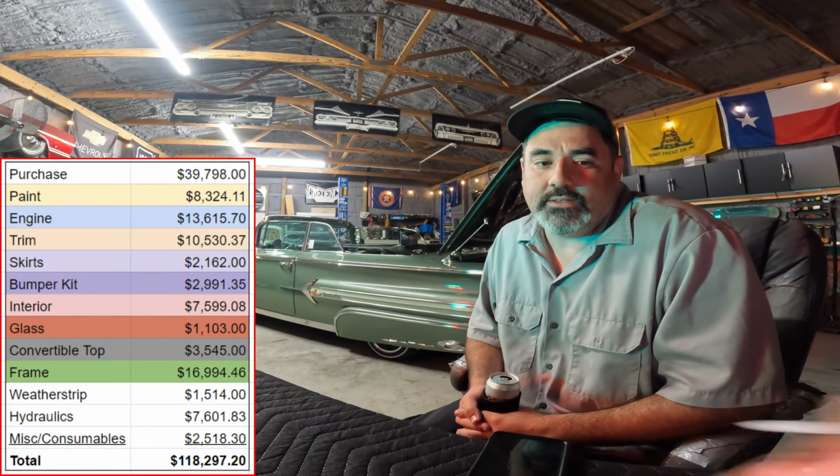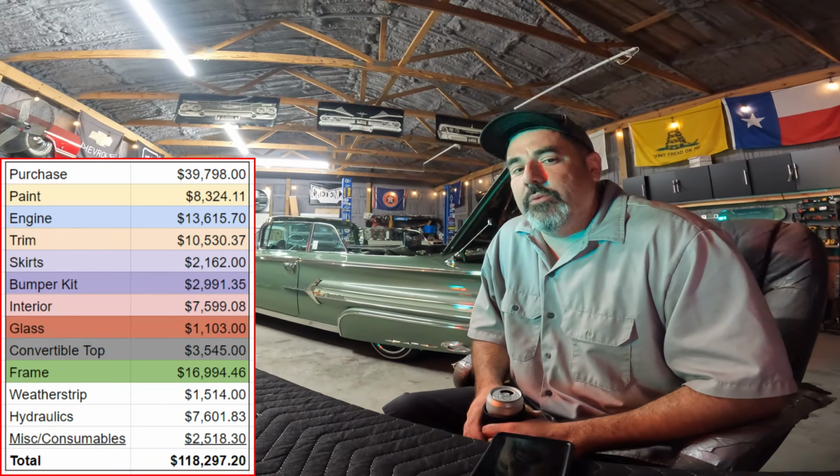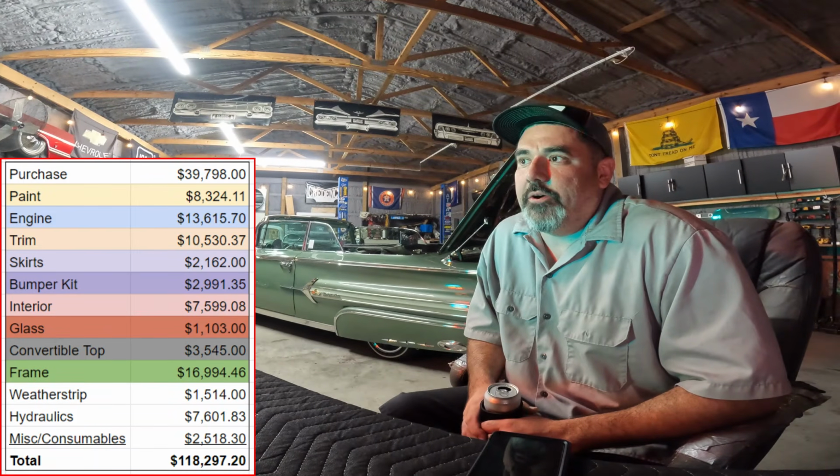So this is something that I wanted to put together to show what something like this costs. And this is us doing the work ourselves. Yep, we're talking 3 years' worth of Saturdays. We didn't do every single Saturday. On this car, we did about 80% of the Saturdays. There were a couple of times where we didn't do anything for about a month. But the hours don't lie. We got 1,600 man hours in this car.